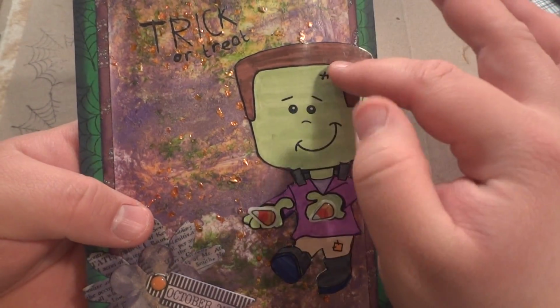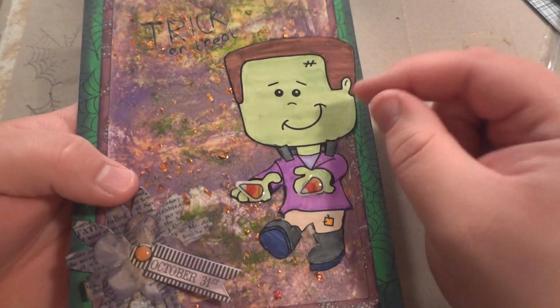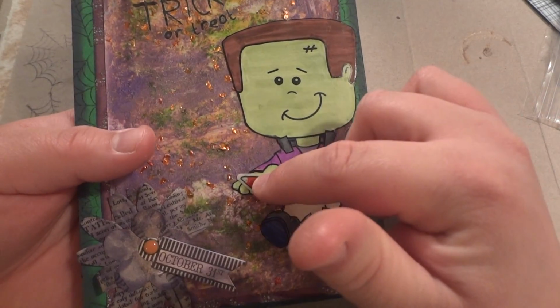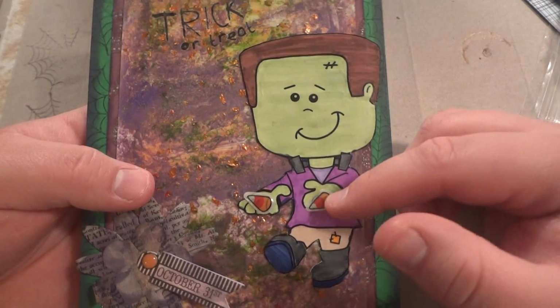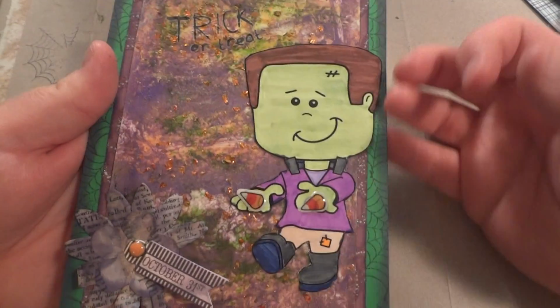This was a Halloween treat holder. You stuck a sucker through his hands, and to cover up the holes, I just stuck some Frances Meyer candy corn stickers over it.